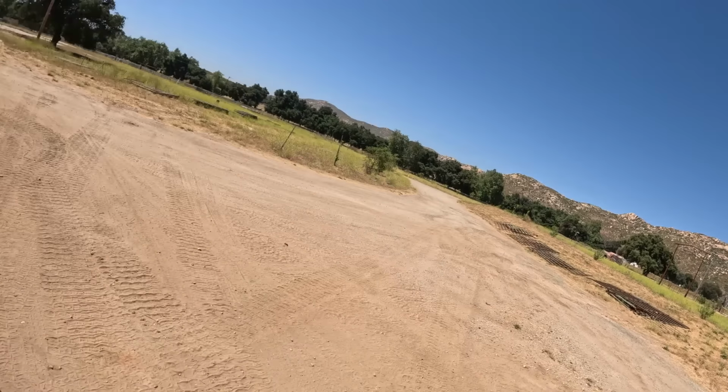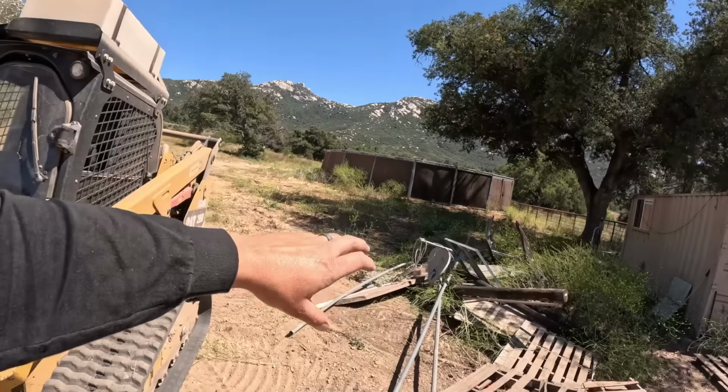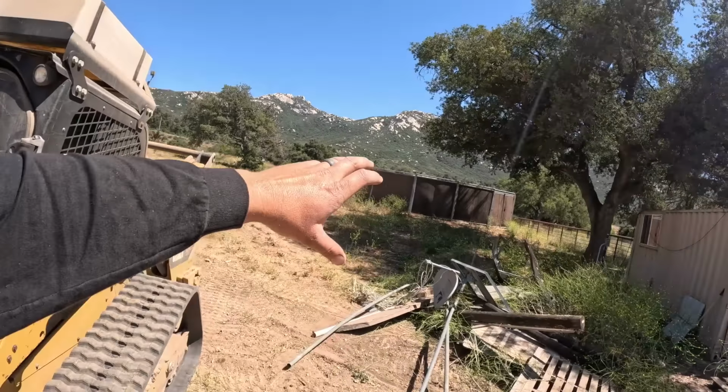We got some more there in front of the stables. I got a huge pile of trash right here. This is gonna be a very full dumpster for the next couple weeks. And then I need to figure out what to do with that round pen. I think we kind of want to move it, but for now that's not important.